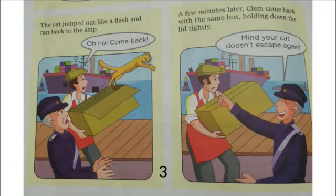So here what happened? Here it shows that first he would put the cat in the box, okay? And the policeman would ask him, "What are you doing with this box and what is inside it?" So the moment Clem told him the truth that there was a cat, the policeman did not believe him. So the moment Clem opened the box, the cat jumped out of the box and went towards the ships. So Clem ran after the cat.